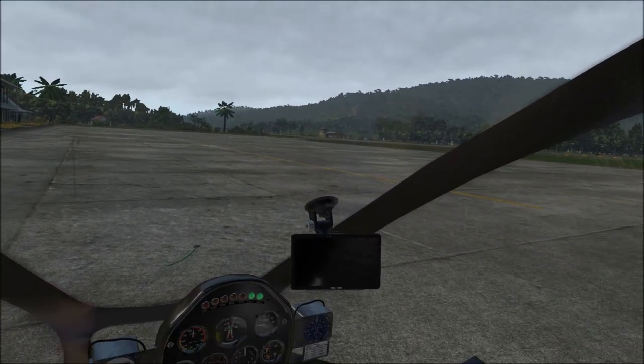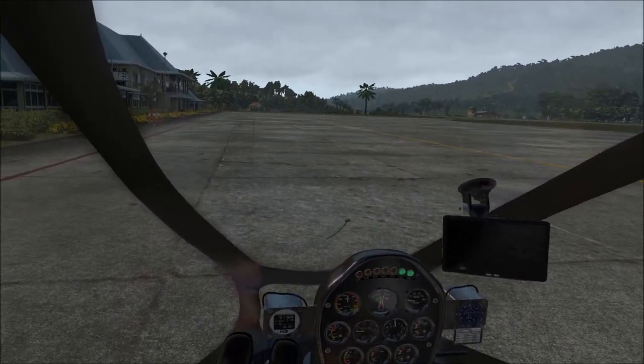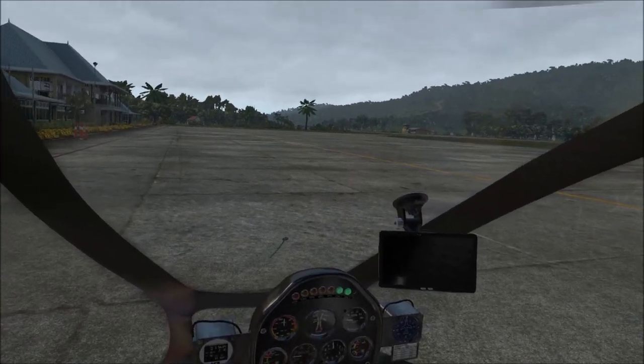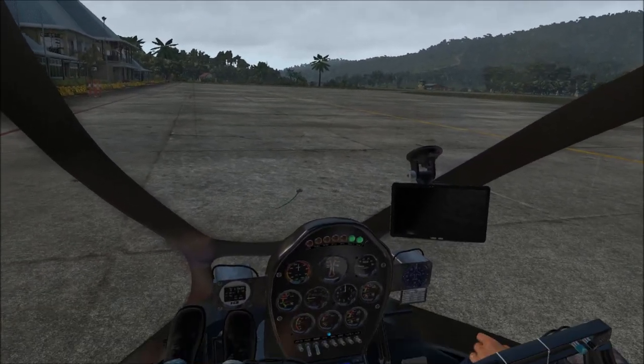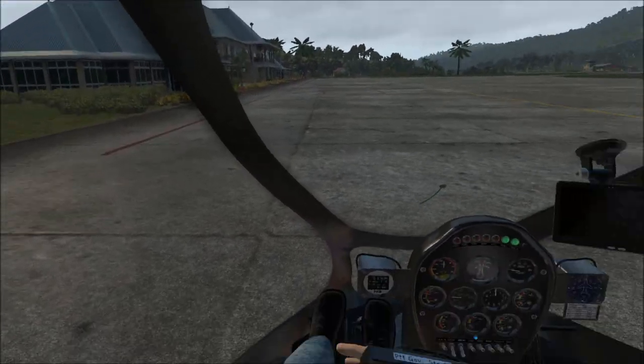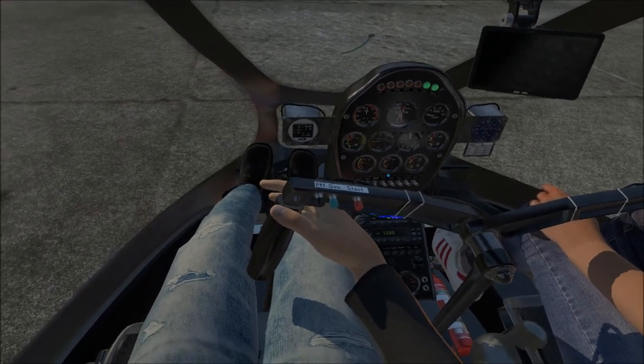I currently do not have Traffic Global reinstalled, not in the beta version anyway. It's in my regular X-Plane version, which is still on 11.41. So we don't have to worry about traffic right now with this particular version of X-Plane. Okay, but everything is looking pretty good.